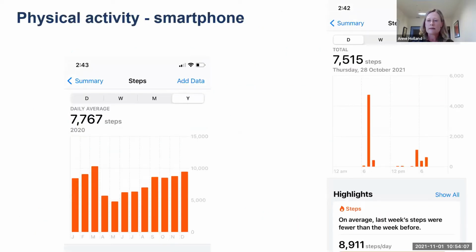There are, of course, a lot of quite simple things in consumer devices that can help with monitoring and self-management as well. So this is just data that I've pulled off my smartphone. This is the step monitor that's in most people's smartphones these days. And so on the right-hand side, you can see my steps for a single day, last Thursday.